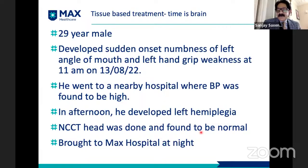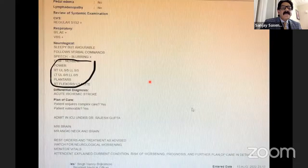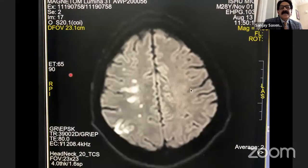CT scan was done and found to be normal. Then he was brought to Max Hospital at night, maybe about 9-10 hours. BP was okay, and he had power 0 by 5. And as per the records, you can see on the.